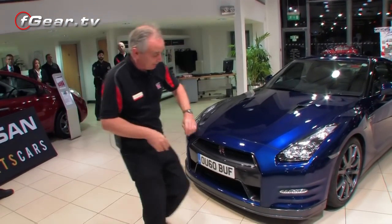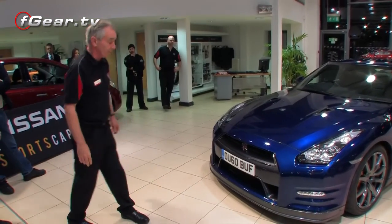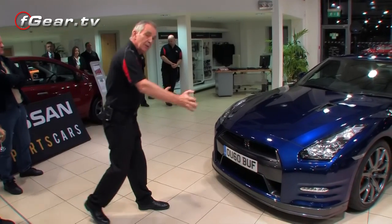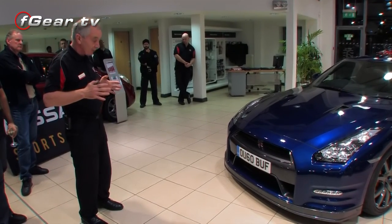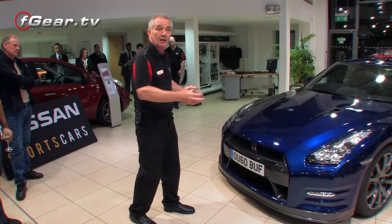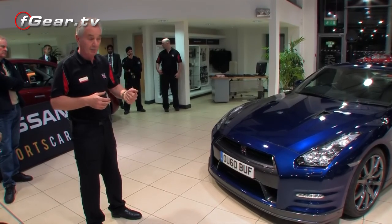In fact, we've cleverly designed this daytime LED running light into one of them. Now, what they do is they channel air around the side of the car. So when this car is hitting air at high speed, rather than hitting it head on like a brick, it pushes it round the side. So it's increasing the car's aerodynamic efficiency, particularly at higher speeds.